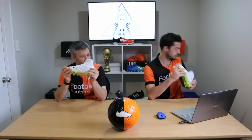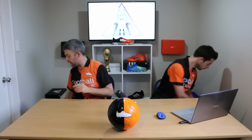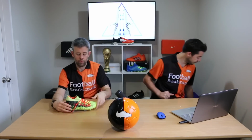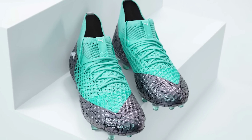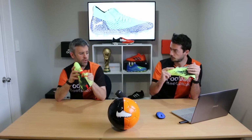Who have we got at number 5 in the list? We're already on to the top 5 boots to see at the World Cup. Yep. Now, although we don't have the World Cup colourway, this is the Puma Futures we're talking about. Yes. And there you can see it on the screen there. The Puma Futures. So that's the Puma Future 2.1, isn't it? And we've got the originals here.